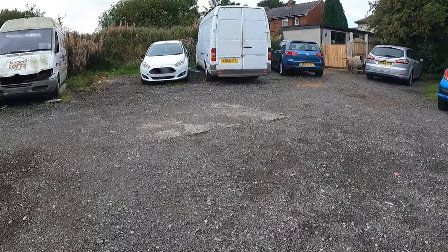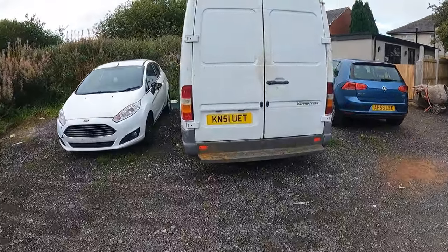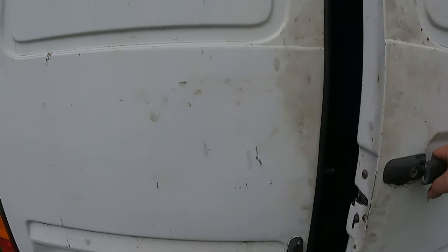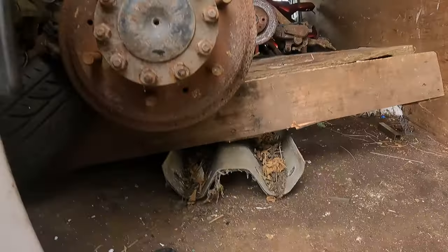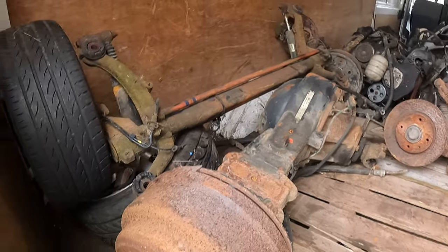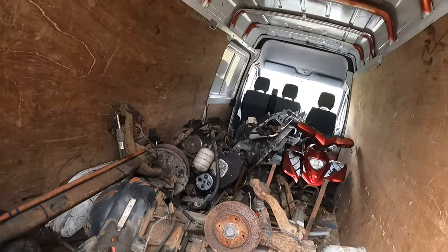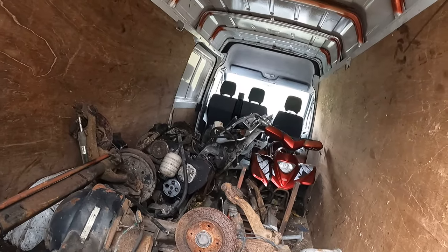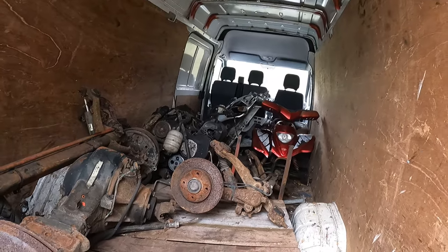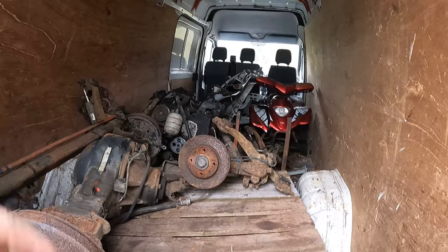Next job, after these cars are done and they're all dropped off, I'm going to get in the big Sprinter. Some people said, what's your nickname? I'm going to call her Great White. Got some old bits in here, an old back axle, Peugeot back axle, an old Peugeot engine, which is down the alley. Old quad, knackered, bits of old cars, but there's another bit of scrap to go in here, so another skip load. So I'm going to get all that in here and get weighed in.